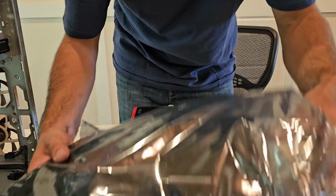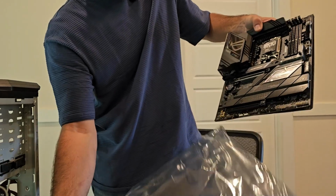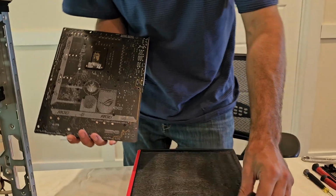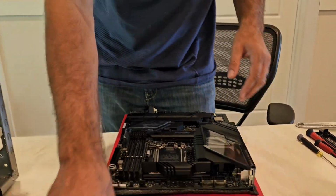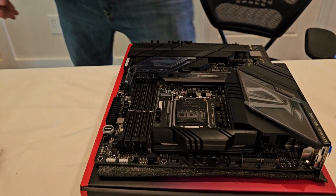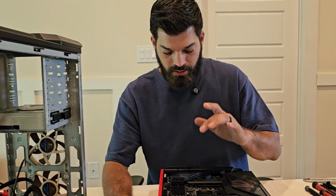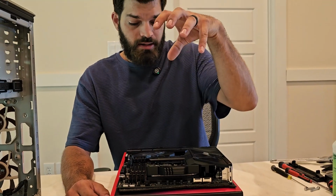And I will pull this beautiful beast out of the bag. Oh, they actually ship it with a little piece of foam on the back. So I'll lay the foam down and then the motherboard on top of the motherboard box. And now we get to do the fun and also a little bit scary part. And we're going to install the CPU and then the RAM and then the CPU cooler.